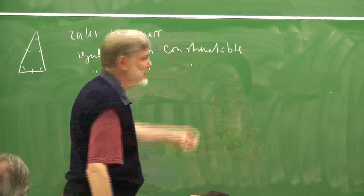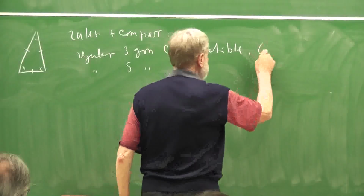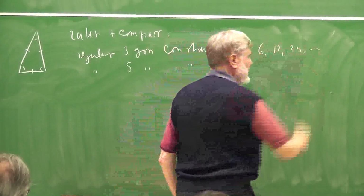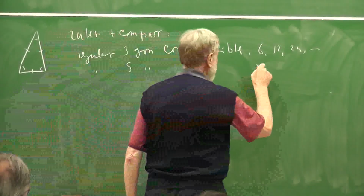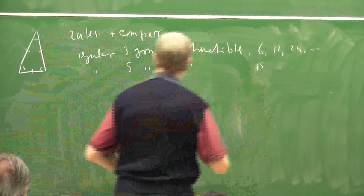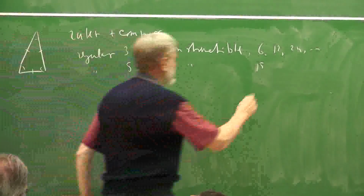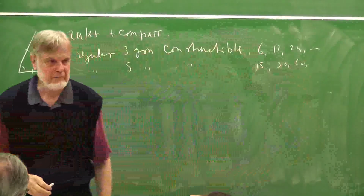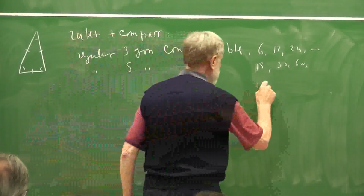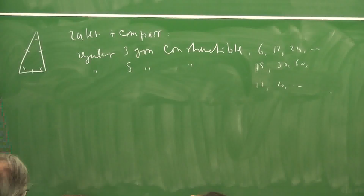Now, of course, you can bisect an angle. So this also means that the 6-gon and the 12-gon and the 24-gon and so on are constructible. It also means that the 15-gon is constructible, because you just take the 3 and then the 5 and you subtract. So then the 30 and the 60-gon are constructible. And of course the 10 and the 20 and so on are constructible. Question, are these all? Or are there more?